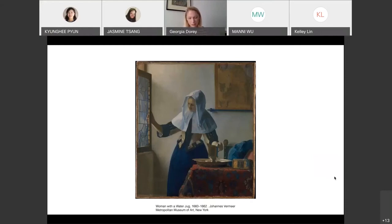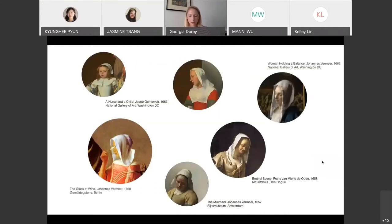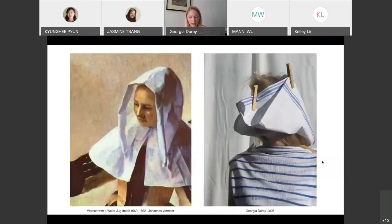And this is a painting by Vermeer, who was one of the 17th century Dutch old master painters. And the head covering and the bonnet often depicted on the women in these paintings have always fascinated me. These bonnets are not overly elaborate, but they are both structured and soft at the same time. They are almost cocooning the wearer's head. And I was fascinated by how these simple pieces of cloth were attached to the body.